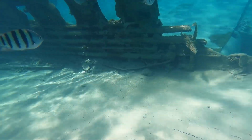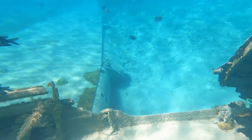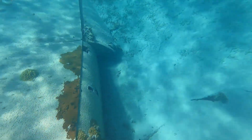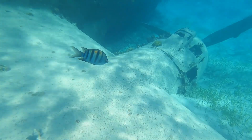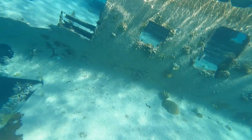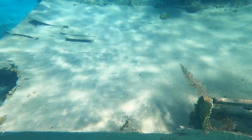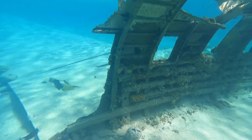Both engines are still there. The damage is pretty severe, but not all the damage was caused by the crash itself. Some of it was subsequent storms and just natural corrosion from the salt water. Aluminum does pretty good in salt water, but still over time, especially if other metals are near it, it's going to have problems.